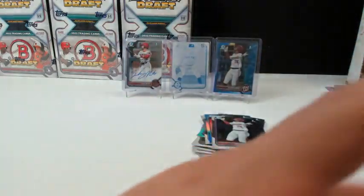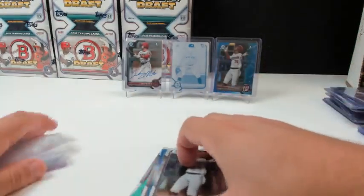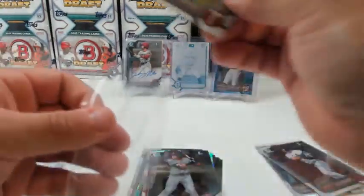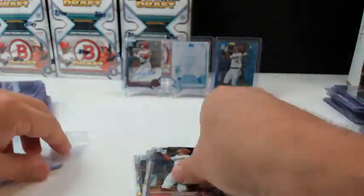That'll do it for box number 3. But I think we have some more heat on the way, and we definitely started heating up here in box 3. Grab some top loaders. After I finish these, going to take a quick sip of water and then start the second half of our break tonight.